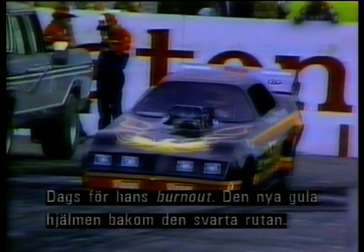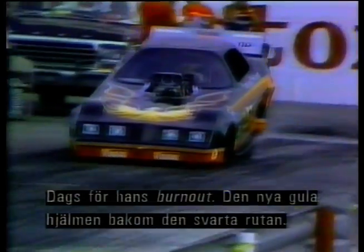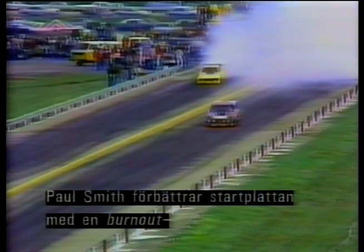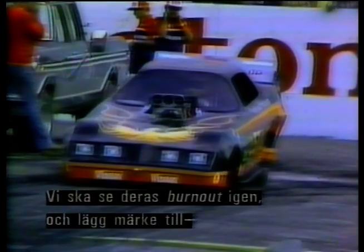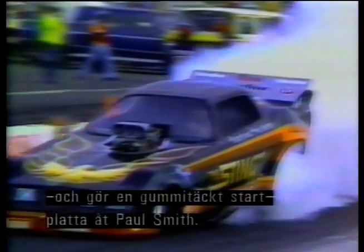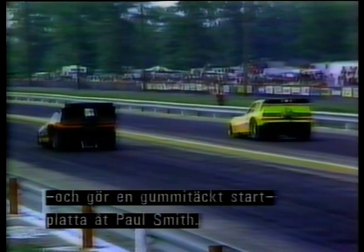Now it's time for his burnout. The brand new yellow Simpson helmet against the black windshield. The butterflies are open, the tires smoke, and Paul Smith launches himself for a launch pad improving burnout, and here comes Billy Meyer right beside him. Meyer, 1980 Chevy Citation. Now let's watch the burnout again. Again, you'll notice the body flex, the car moving sideways as it dances on the tires, desperately grabbing for traction and laying down that rubber-covered launch path for Paul Smith.